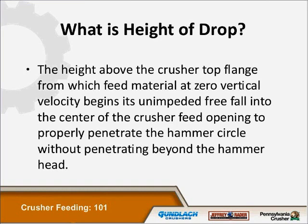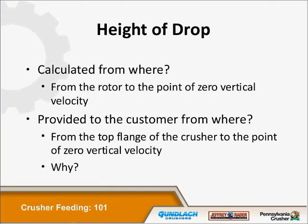What we want to do is have that material drop from the proper height so that we don't have trouble with foul balls and not be able to penetrate the hammer circle, but at the same time we don't want to drop from such a high height that we over penetrate the hammer circle and actually the face of the hammer is not doing the work. The height of drop is provided to the customers, and what we give them is a height above the top flange of the crusher. We do have some room inside the crusher from the top flange to the actual face of the hammer, but that's taken into account when we give the height number.